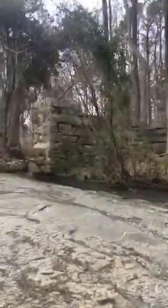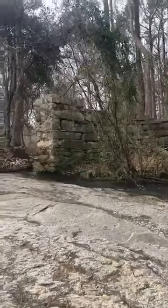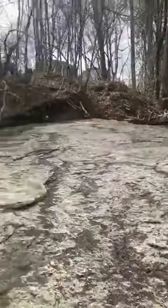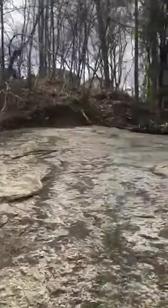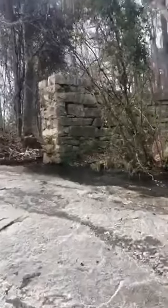So I have been looking for this structure, and I found out that it was in someone's yard, and I of course didn't want to trespass, so I've been trying to get in touch with them, and I finally did, and they've shown me around, and it's amazing. So I'm going to flip the camera around so you guys can see. All right, here it is. So this structure is in someone's backyard. We are on a good amount of flat stone, and then this is just in their backyard.